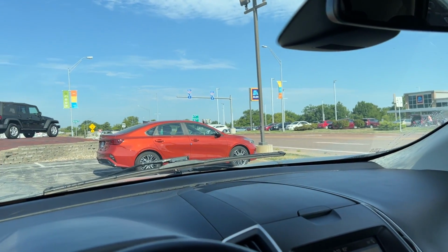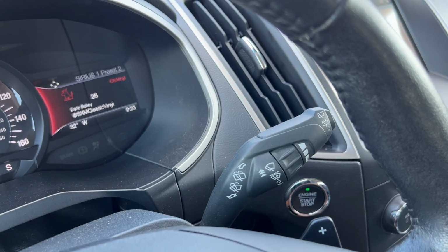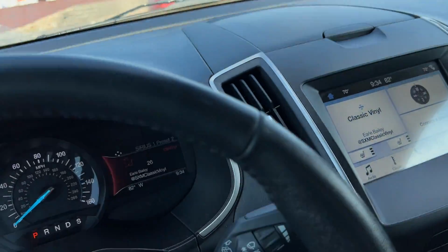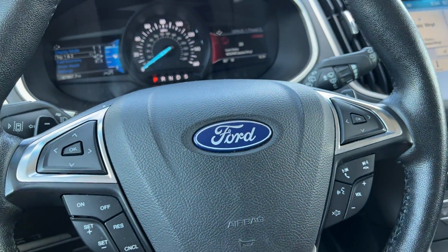But it's pretty cool technology. You can just leave this on. Make sure you turn it off if you take your vehicle through a car wash, though. Don't want that to happen. So you can see how that's nicely lowered down, but it's ready to go. All right, so that's it for our steering wheel here.